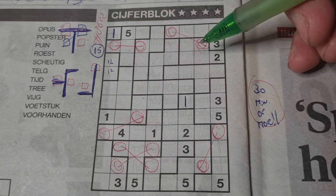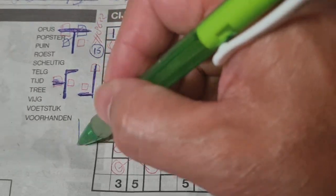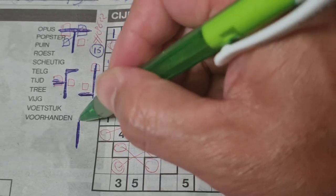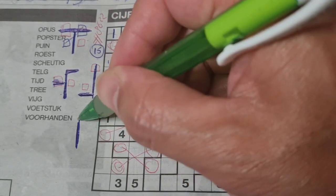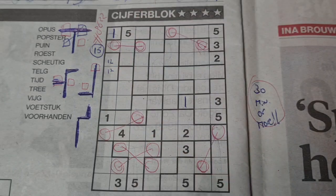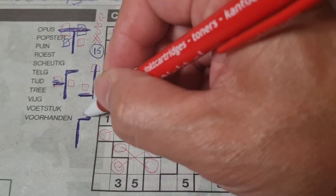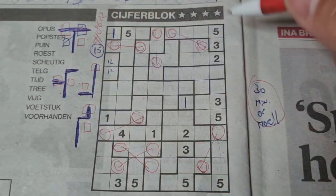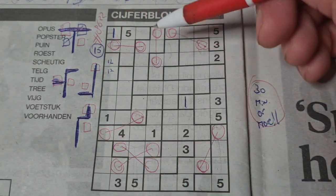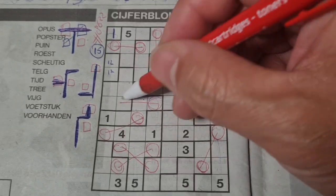Then the following shape. How about this shape then? Let me draw this shape here. When you see this kind of shape, remember that this box has the same number as that box. So this box has the same number as that box. We have more of these kind of shapes. Here, another one. This box has the same number as that box.